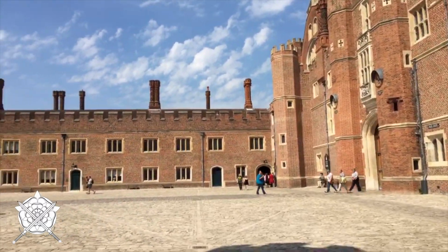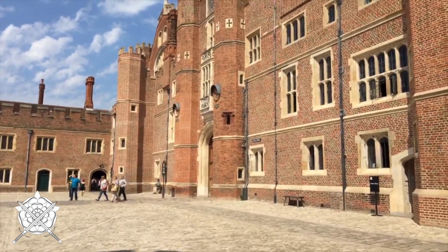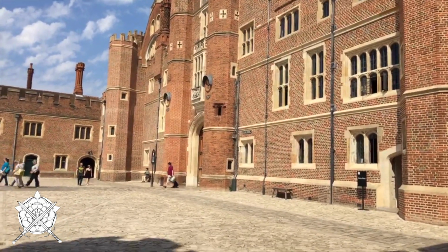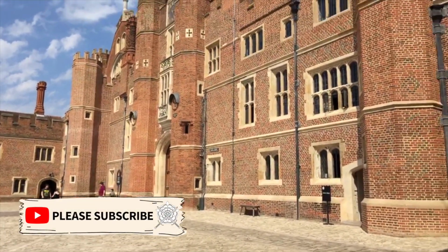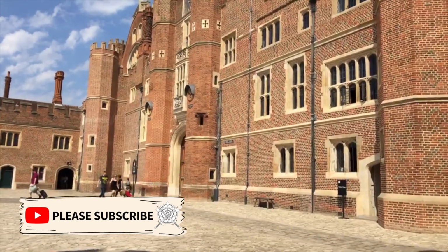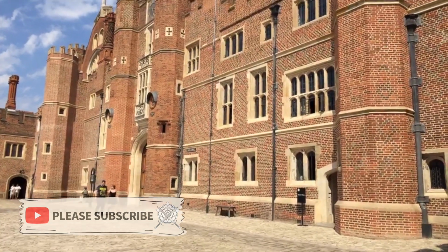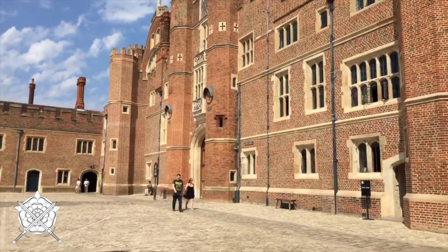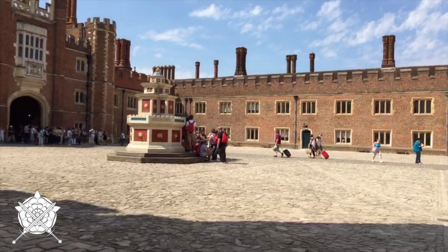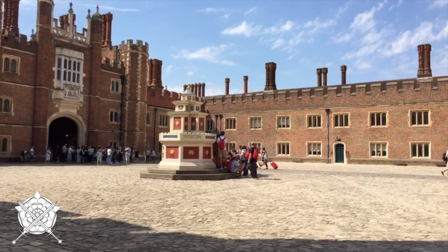So Hampton Court was in fact built originally not by a monarch but by a courtier. The site was acquired in 1514 by Cardinal Thomas Wolsey. And Cardinal Thomas Wolsey, as cardinal, so papal legate, was the highest ranking man in the church in England. He was also the highest ranking courtier in Henry VIII's court. He was his chief minister for the first 20 or so years of his reign.